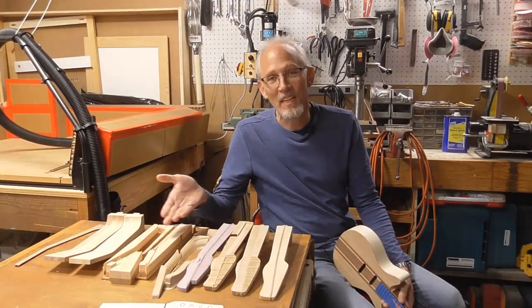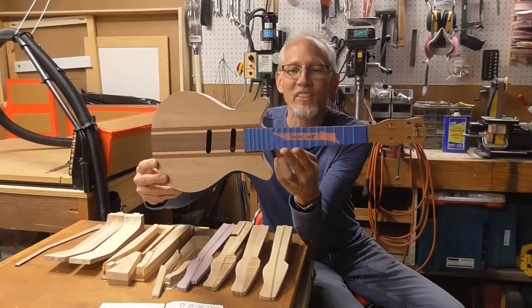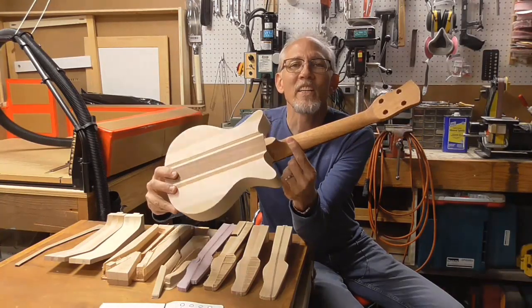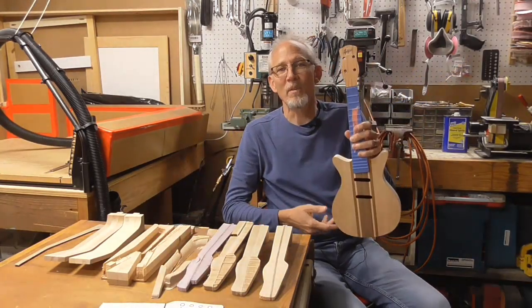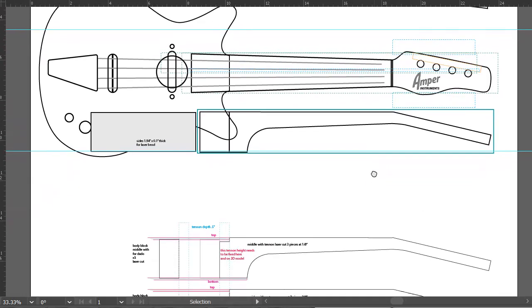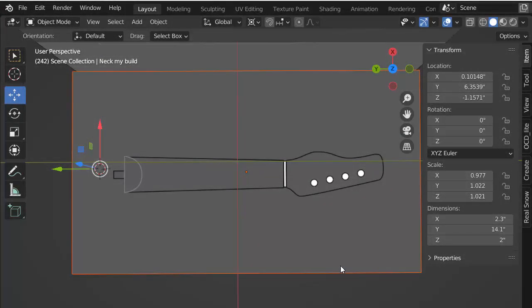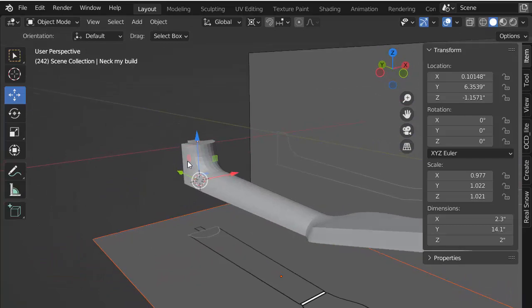Welcome to the table of failed ukulele necks. They would be going on this style of ukulele, which is a concert-sized one, sort of made to look like a Danelectro guitar. So this neck here I got on eBay, so it was already ready to go and pre-carved. I've been wanting to make my own necks for this type of ukulele using the CNC machine. I started by creating a sort of blueprint in Adobe Illustrator, which was both the profile and then the top view. From that, I brought it into Blender, which is a 3D modeling software, and I took a long time trying to figure out how to model a three-dimensional neck.